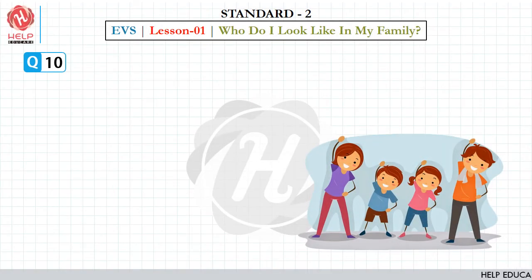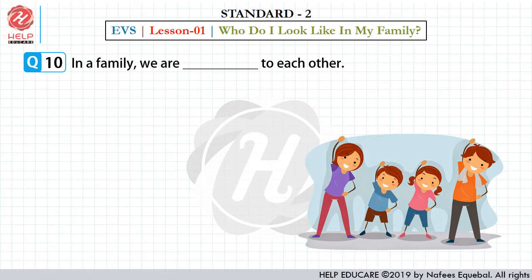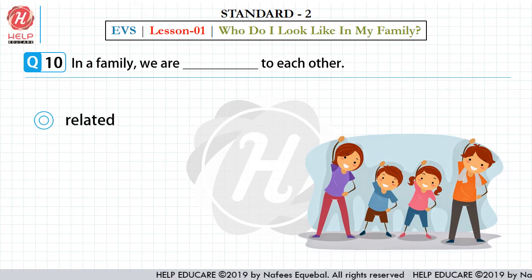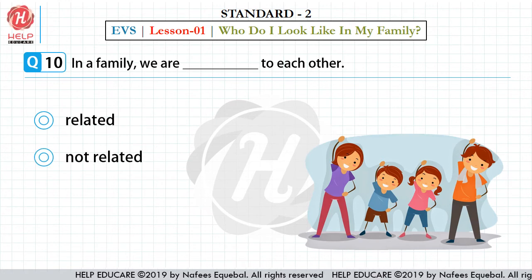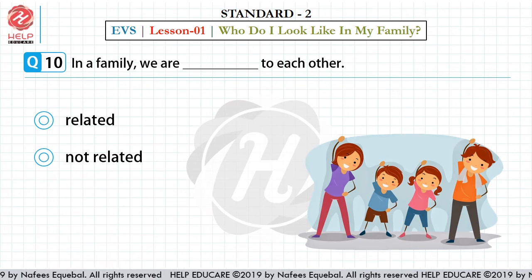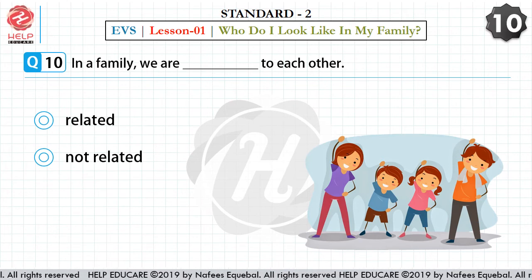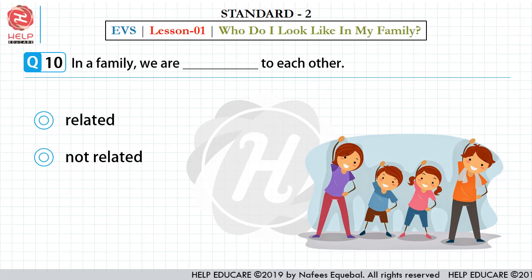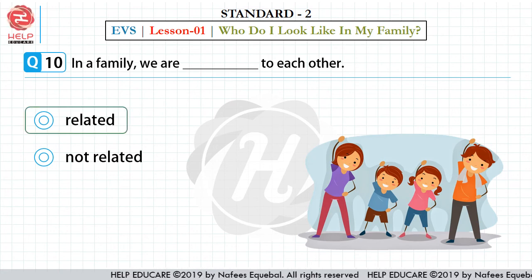Question number 10. In a family, we are dash to each other. First option, related. Second option, not related. Correct answer is related.